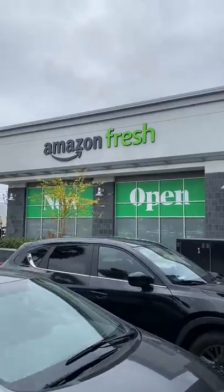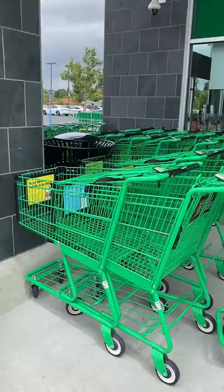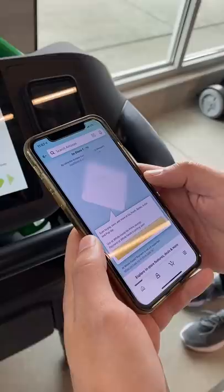What's it like to shop at Amazon's grocery store? Stay till the end for the most epic features. When you enter Amazon Fresh, you can choose a normal cart or a computerized Amazon Dash cart. We were like, why wouldn't you use the Dash cart?